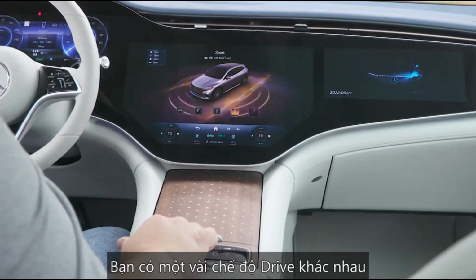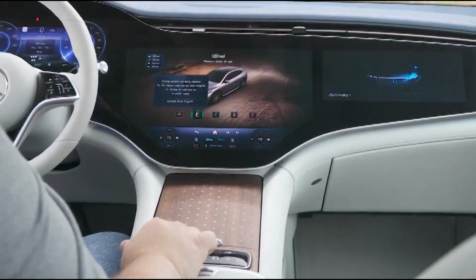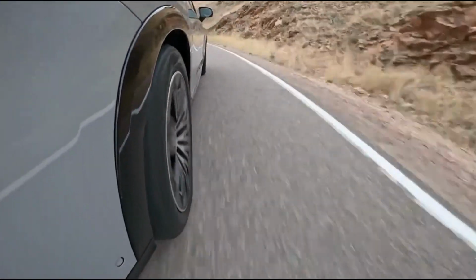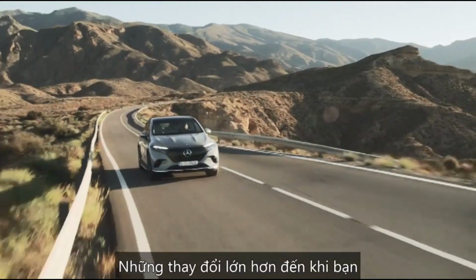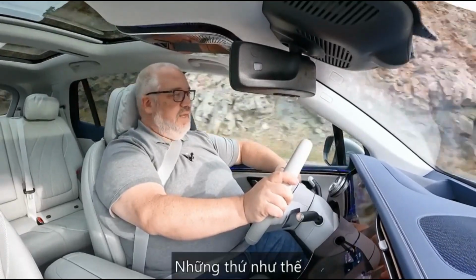You've got a couple of different drive modes to choose from as well, things like Comfort and Eco and Sport. Sport does provide you a little bit more acceleration urgency, but not really that much different. The bigger changes come when you choose different regen modes. Normal, strong, things like that.